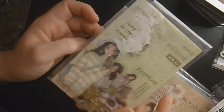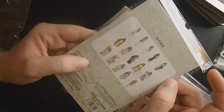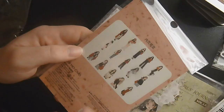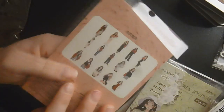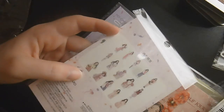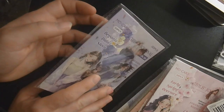This is Tipsy in the Woods. These names are insane. But yeah, it's just nice to have a variety of stickers. Because in this one it's a 30-piece set, but there's only 15 designs, so you get 2 of each kind. This one is Rose Melody. And then we have Early Spring Overture. These are really pretty, very whimsical. We have Begonia Didn't Sleep. That sounds like a raunchy story just in itself. Begonia didn't sleep.